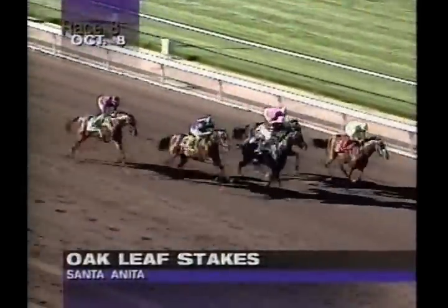The field for the Oak Leaf Stakes is sent on their way. Serena's Song bounced out of the inside gate, but now Call Now is very fast, and those two go off to lead them at a quick pace. Also, How So Wasso is racing in 3rd, and Main Slew is 4th. Mamamuchi, as expected, dropped out last, 7 lengths off the leaders.